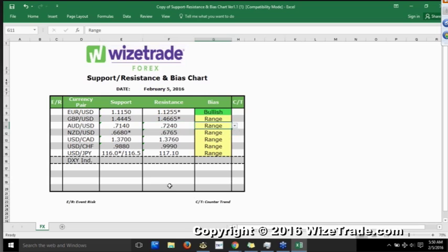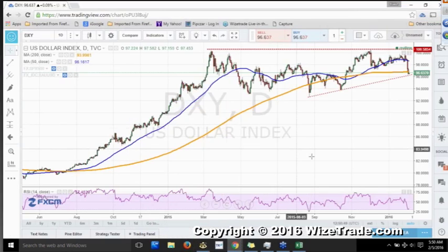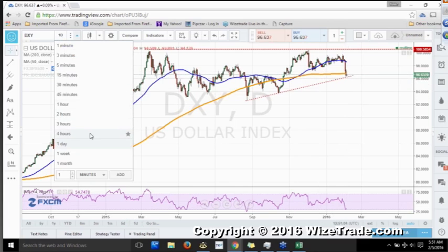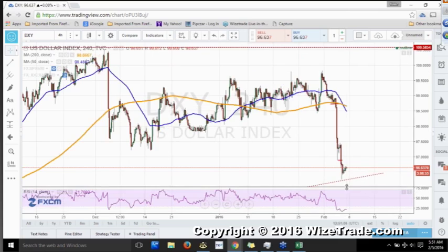All right. Now, let's go over to the dollar index. Okay. So here's the dollar index, and the dollar index is below the 200-day moving average. It is sitting on trendline support, and we have to note today that these lows from yesterday are very critical. Okay. That comes in at 96.25.